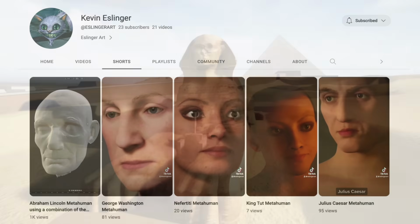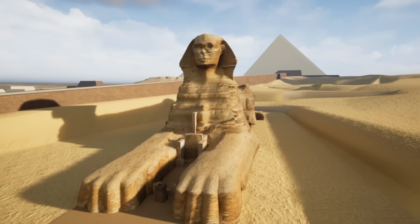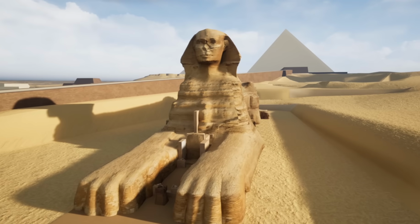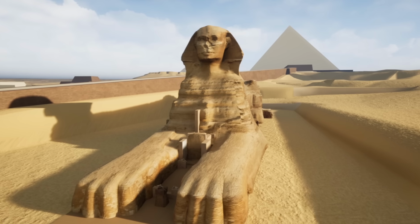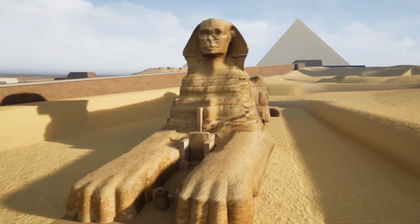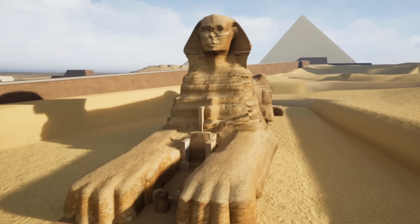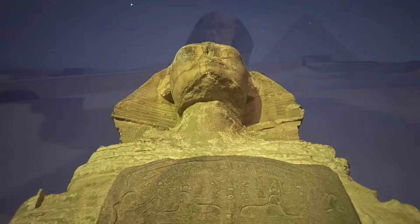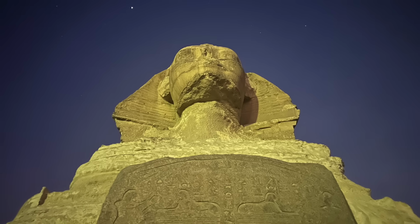But this new project on the Great Sphinx has really blown me away, because not only does it help us to see what the Sphinx enclosure once looked like, the video he's put together also helps us to view it from different angles, and we can experience what it looked like if we were stood inside. And so, here we go.